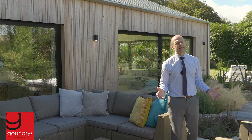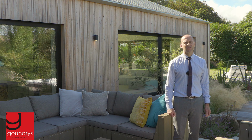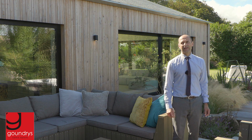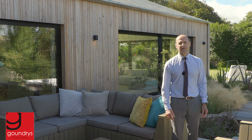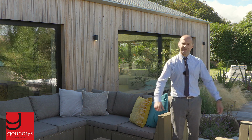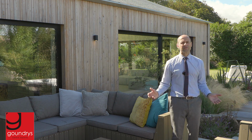What really is impressive about this property is the attention to detail throughout. The gutters that blend in with the roof space, the individuality of the cladding outside, the different widths of the cedar that are available, all give this a really stunning modern feel to it. Particularly of interest is the glasswork that allows you to bring the inside of the property to the outside and the synergy between garden and living space.